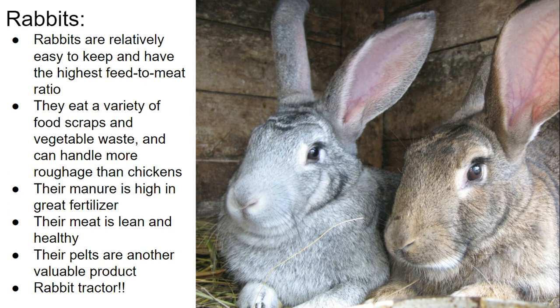They eat a variety of food scraps and vegetable waste, including more fibrous things. They can handle more roughage than chickens can. When chickens are eating food scraps, they're really looking for things like cooked grains. They have a particular palate. Rabbits can eat a lot more of the kind of vegetable scraps that chickens won't eat. So old leaves and the stem ends of things, they'll eat all of that.